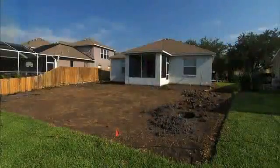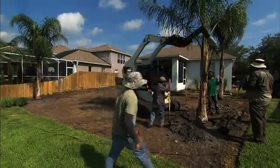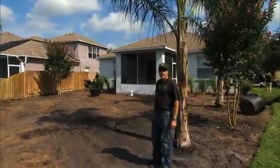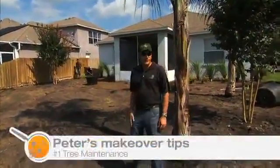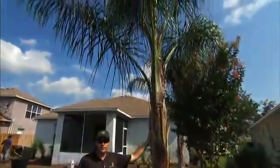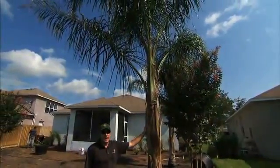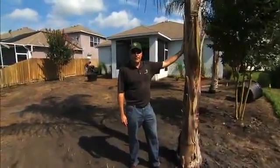Any good landscape starts with the foundation, and the foundation is going to be your trees. So you can see here we've selected queen palms and crepe myrtles, popular hardy Florida trees. The reason we chose these trees is because the maintenance of them is fairly simple. Queen palms are disease resistant, easy to maintain, need minor trimming throughout the year, and are fairly cold hardy.